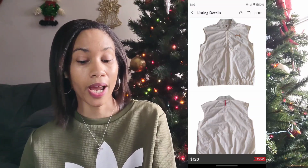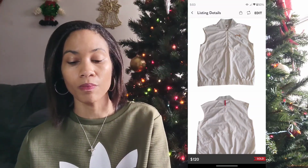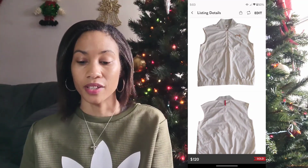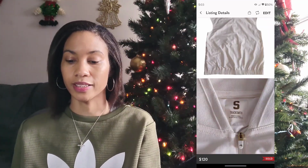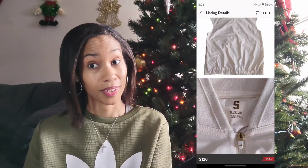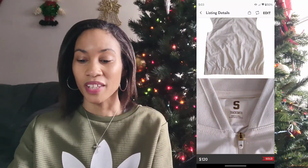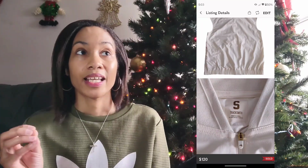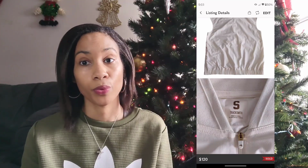So this is called Tracksmith and it was a size small. It was a cream color half zip running vest. And I picked it up for $5.58. It sold for $120. Okay, so that's really good, right? I got a profit of $90.42. And here's the thing. It sold within 4 hours full price.